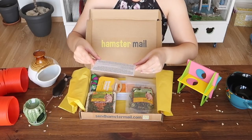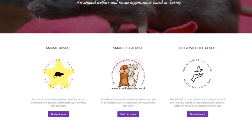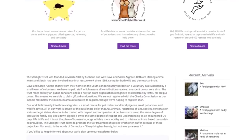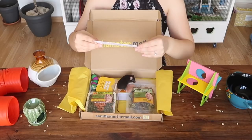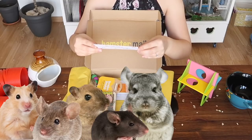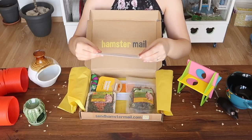So, our August charity of the month is Starlight Trust, who are based in Surrey in the UK. This animal welfare and rescue organisation was founded in 2008, and it's run on the belief that every animal is equal, no matter their size. They deserve to live in peace, comfort, and have respect. The organisation focuses on small animals such as hamsters, mice, gerbils, rats, chinchillas, degus, and even pigeons. They provide not just shelter, but a home for these animals until they are found a responsible owner.